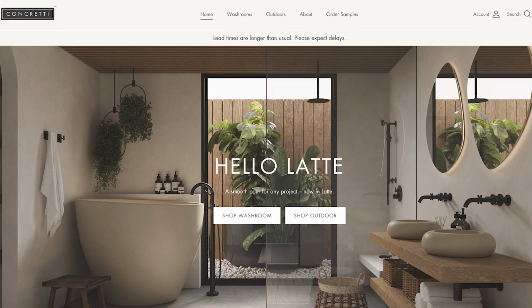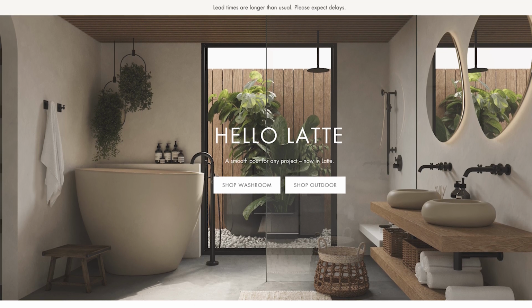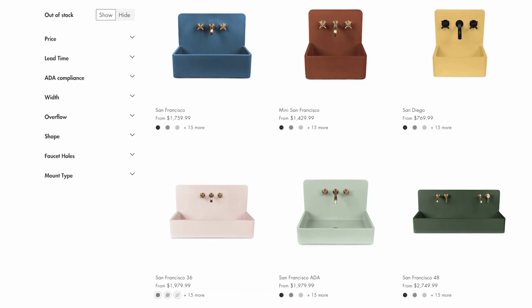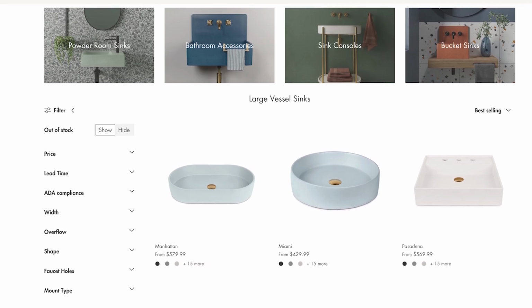These guys are based in Las Vegas, Nevada, and if you need a concrete sink, Concreti is a good option. Their unique concrete blend is locally sourced from a lot of quarries around the Nevada area as well as elsewhere in the US. Now, they're mostly focused on bathroom sinks, but if you really want a concrete kitchen sink or somewhere else in the house, I'm sure they would be happy to work with you on the application that works best for your home.